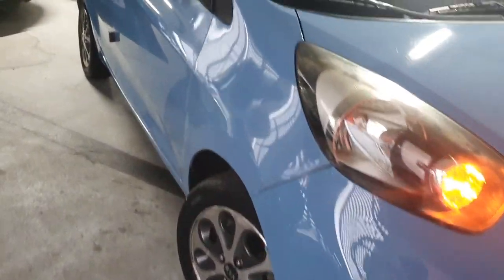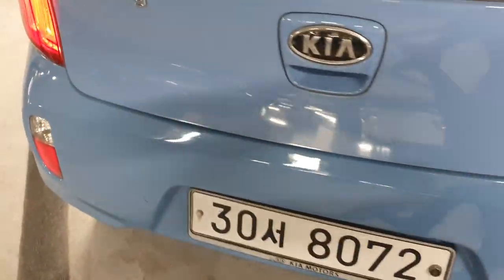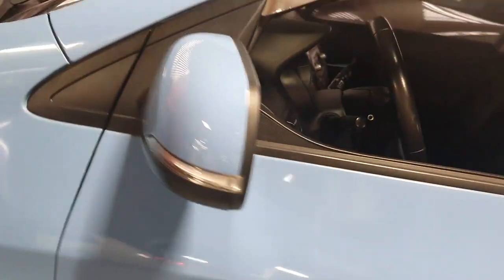So as you can see, there are no scratches on the car. There are some scratches on the wheels, but it's rideable, no problem. We changed the mission oil, the engine oil, the belt. We made it quite new on the inside.